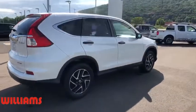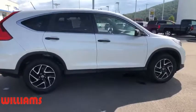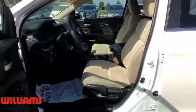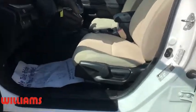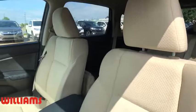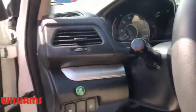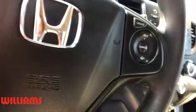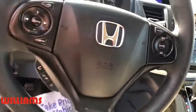Backup camera, steering wheel audio controls, all-wheel drive, stability control, traction control, anti-lock braking system, keyless entry, Bluetooth, power steering, adjustable steering wheel, four-wheel disc brakes, cruise control, aluminum wheels, floor mats, rear defrost, AM/FM stereo radio, child safety locks, power door locks, CD player.